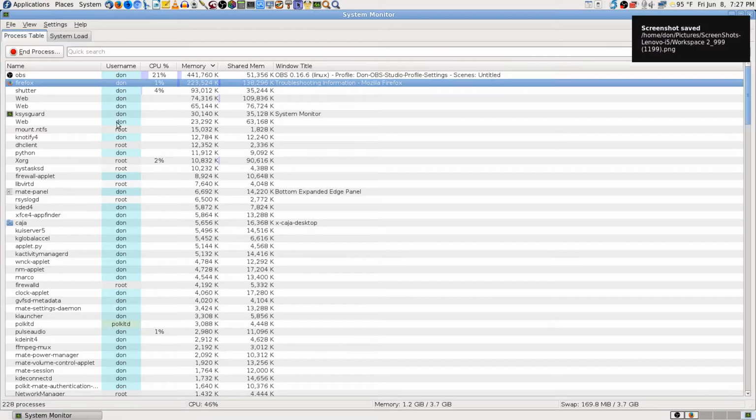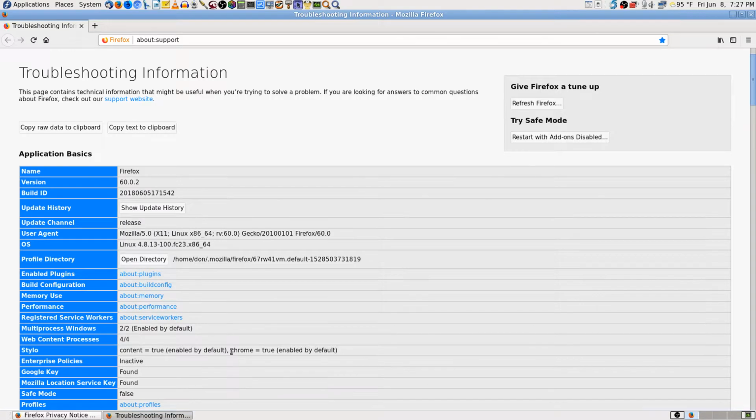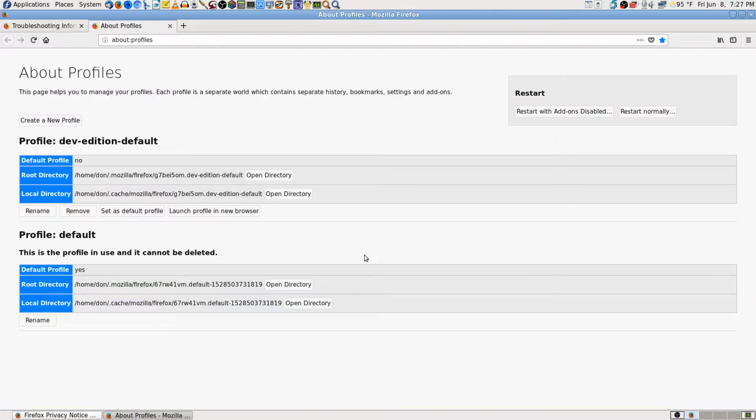Let's go see how it's doing over here. It's doing great. Okay. About profiles. Let's go to about profiles, see what my new profile is. Oh, that's for the dev edition. Okay, and this is a profile in use and it cannot be deleted. Oh, okay, the cache is that one there.